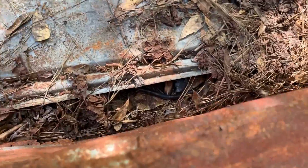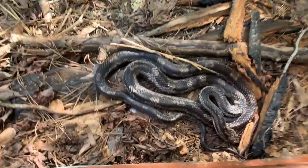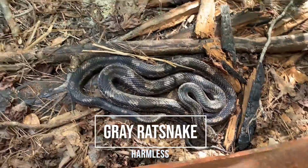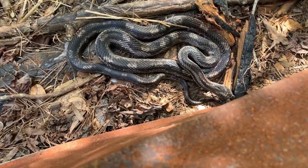Oh, rat snake. See his tail right there. That is that same big guy that was in here last time. It's interesting, he has not moved. Guessing he just likes this tin stack. He's deep in shed now. Please don't bite me.